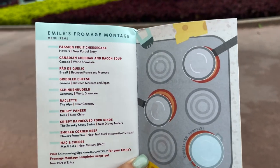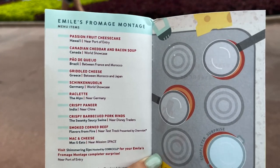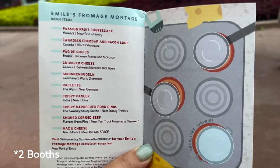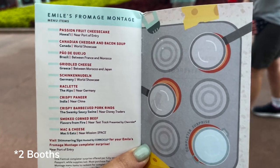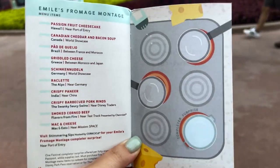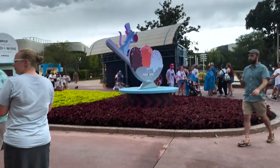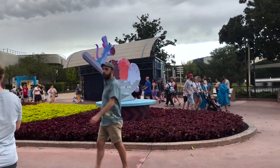But they added a bunch of new options here. There are a few from last year that are the same. And there's one booth that won't open until August 15th, and I will show you that as well. And we're gonna try all of the new stuff, and I'm really excited about it. So let's go try a bunch of cheese and hopefully be fine after all the cheese.